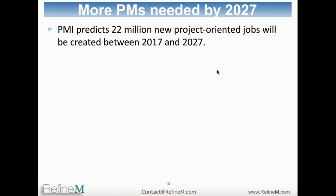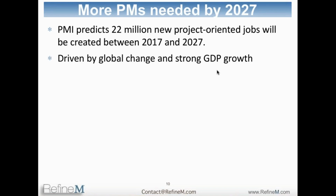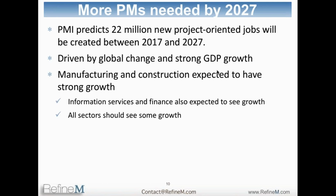Okay. So that's great growth opportunity for project managers, in both agile and non-agile, it covers both. So if you are doing project management for agile projects, great. If you are doing project management for non-agile projects, that also is great. And this is driven by global change, strong GDP growth, and things like that. In particular, manufacturing and construction will have stronger growth. So Mustafa was asking about civil engineering. That area is going to see some faster growth. Then of course IT and finance, you will see growth too.